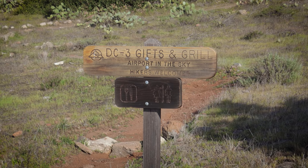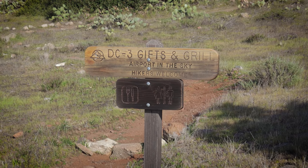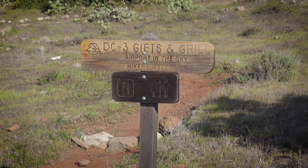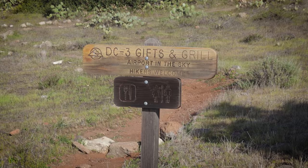Well, we have finally made it to the airport in the sky. Now, I love that sign. It says hikers welcome. So I guess it's true. Stinky money is still money. So come on in.